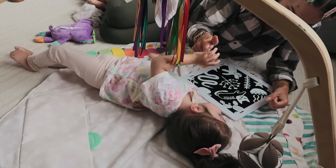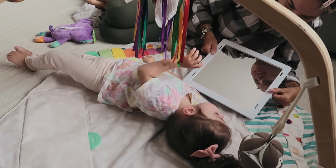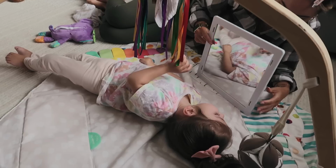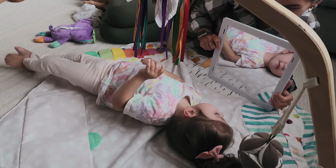I try and incorporate Makaton where I can, particularly the sign more, because one of her targets is to try and respond to the sign or the word more so that we know she wants more of something.